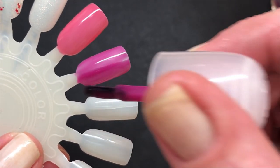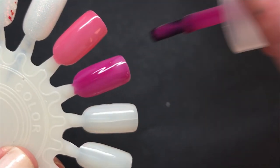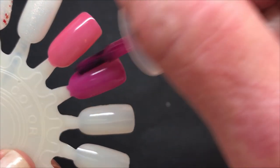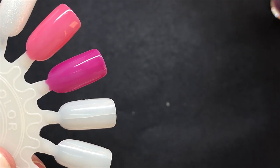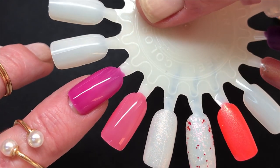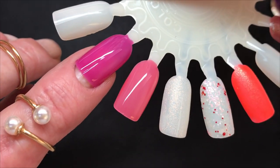This color, I like it a lot. It's not purple, it's kind of, I don't know, kind of a berry color. Berry? Yeah, berry bright. Yeah, so lovely.